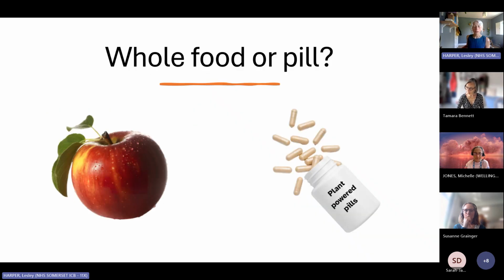So whole food or pill, which is beneficial? Well, as you might guess, the evidence firmly supports having the whole food. So that apple there on the left-hand side has a range of different phytonutrients. In fact, it will contain thousands of different phytonutrients, but it's wrapped in this package of indigestible fibers, which help to feed beneficial bacteria as well as other nutrients.